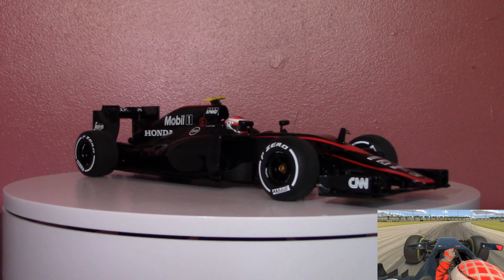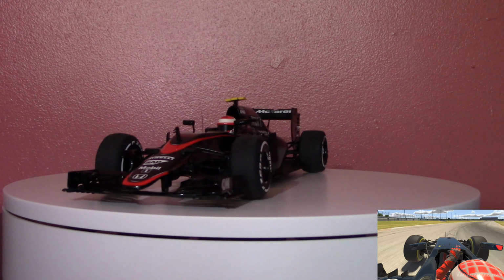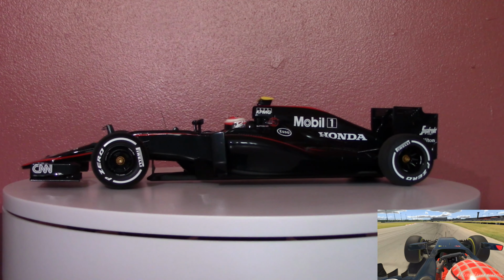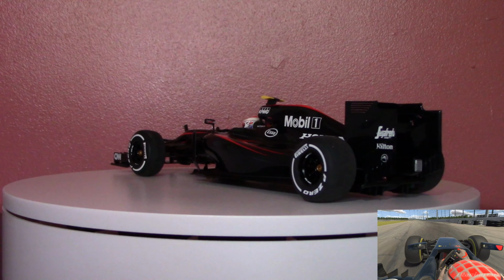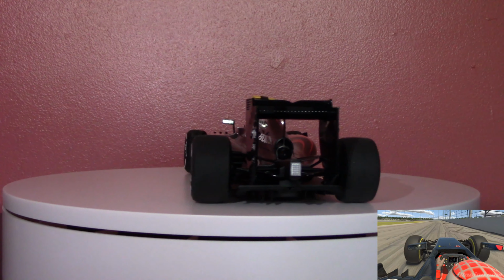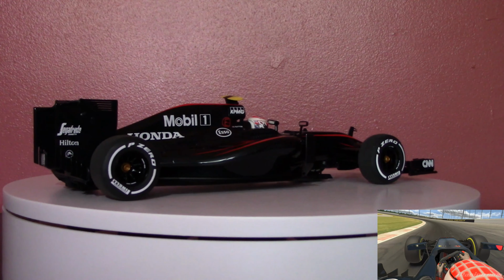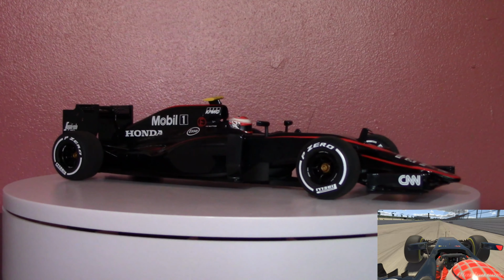Canada, double retirement. Austria, double retirement. Britain, Alonso finishes 10th, his first points of the year, and Button retires. Hungary was a 5th and a 9th for Alonso and Button respectively, so that's the car's cumulative best result of the season. Singapore, a double retirement. Mexico, a retirement for Alonso and a lowly 14th for Jenson Button.